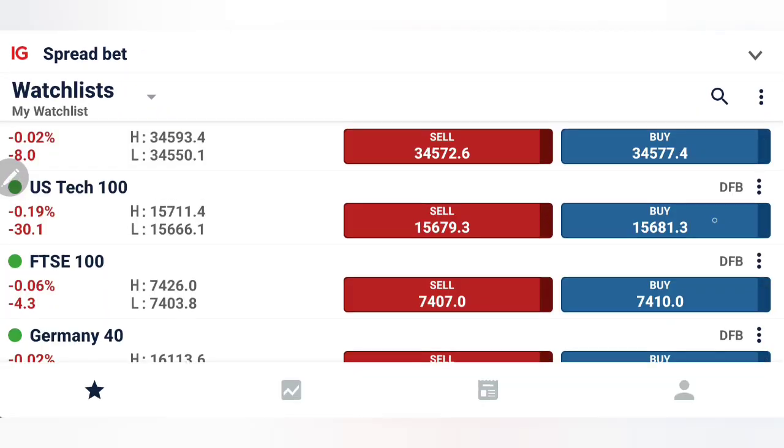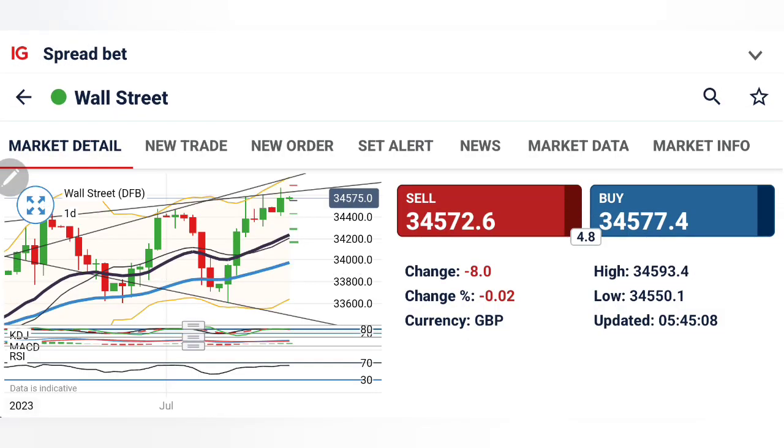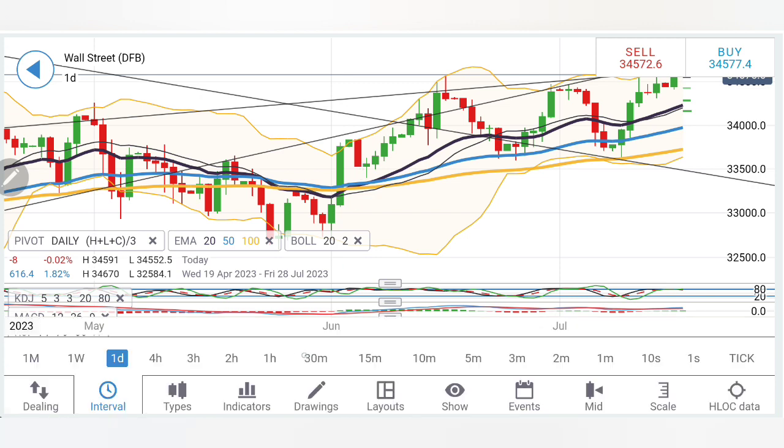Take your trades accordingly. Now let's have a look at Germany40. Or before that, we should see Dow Jones, and then we'll come to Germany40 here.